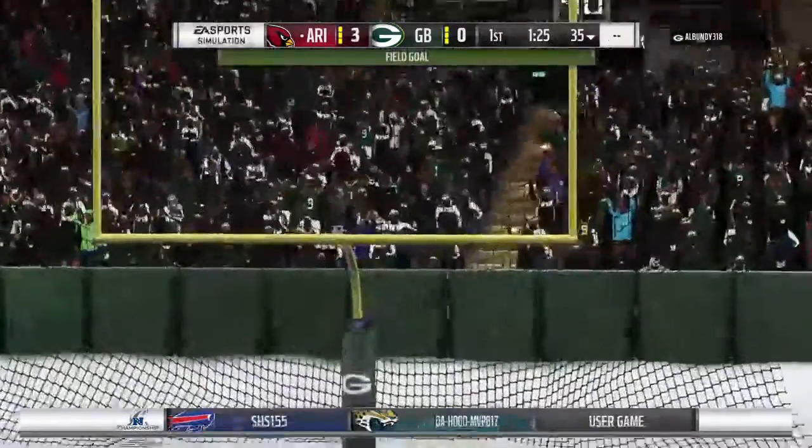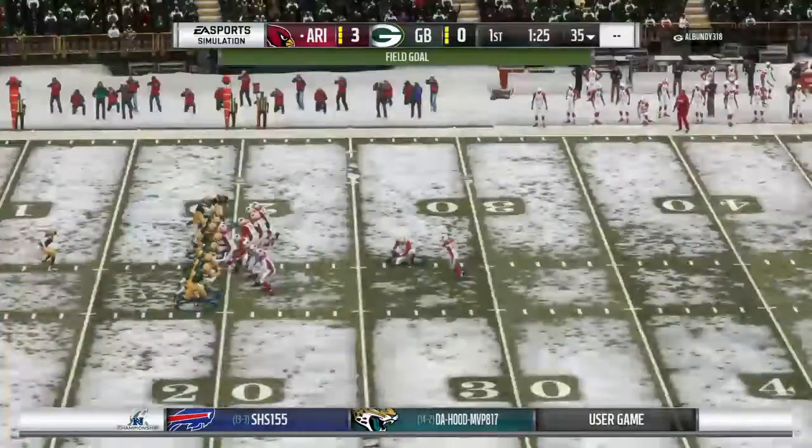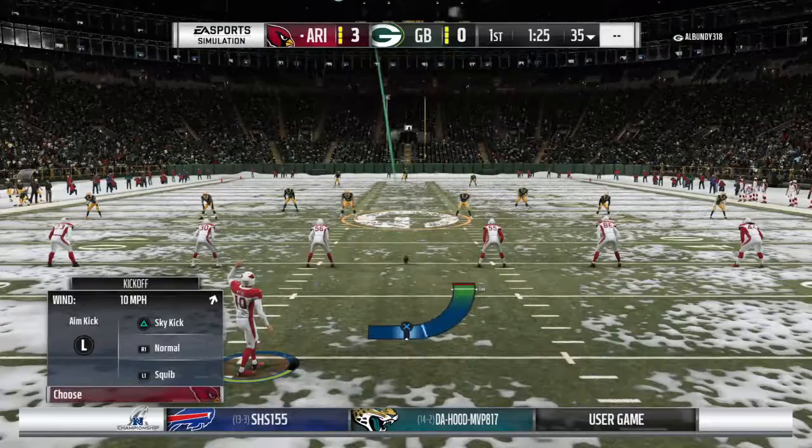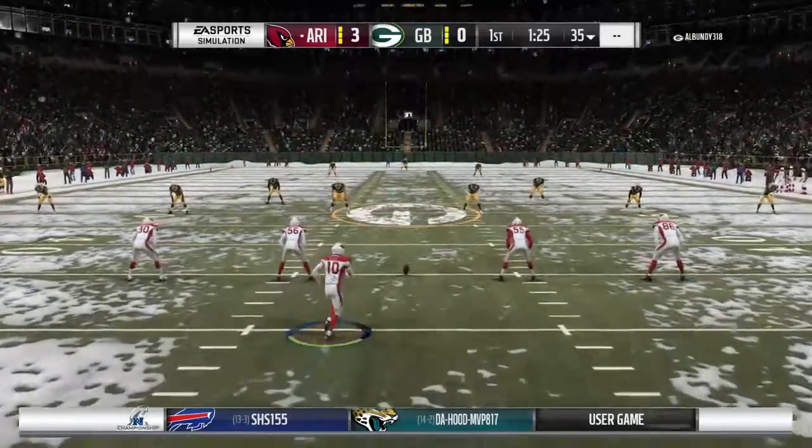And Myers is able to knock it through. And the Cardinals have the first points. It's 3-0. So the scoring drive encompasses 9 plays, and the net result, 3 points.